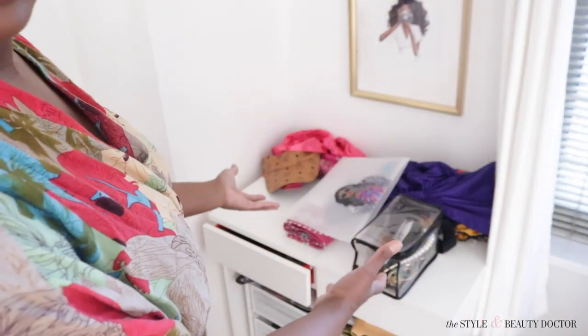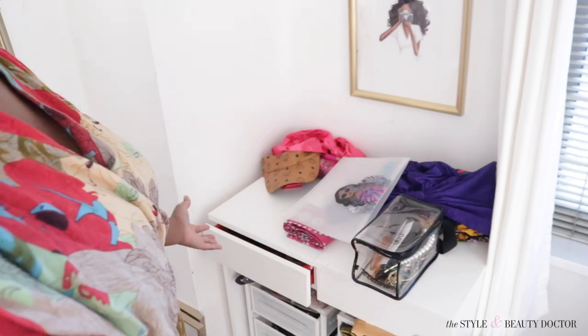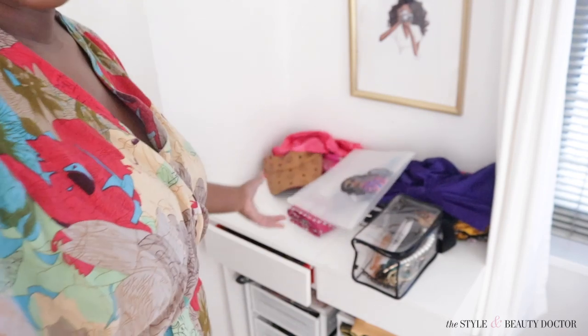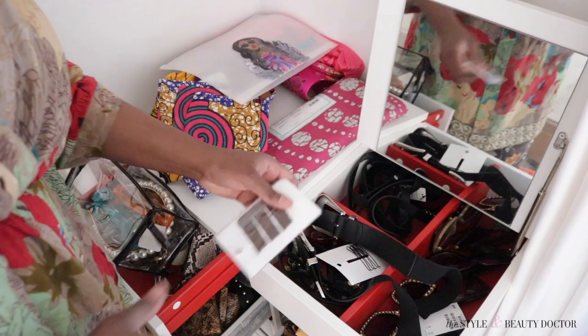At least now I can see the top of this piece. This piece is something that I got from IKEA. It's got all that stuff in there. I need to go through that too. I was about to ask y'all if y'all can see, as if this is a live cast.